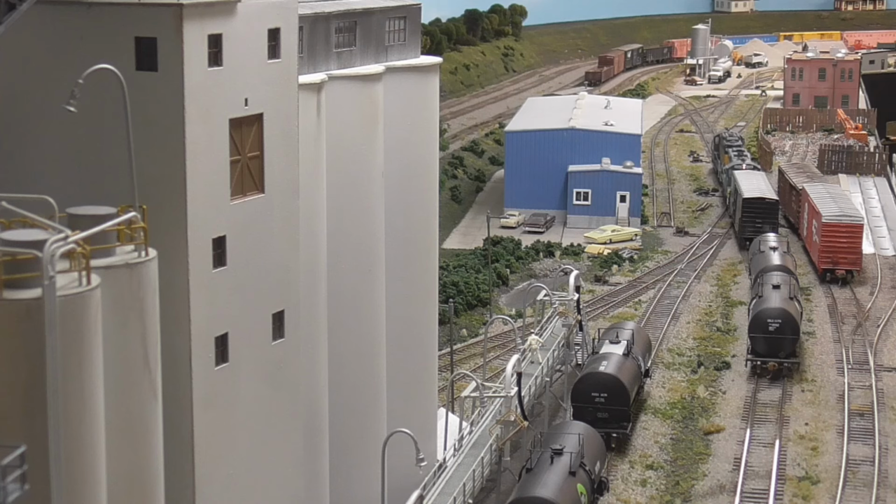So now we'll take this boxcar and couple up onto our Southern box and our Santa Fe boxcar. And all three of them will go to White's Trucking, which is that little blue building there, about the middle of the screen.